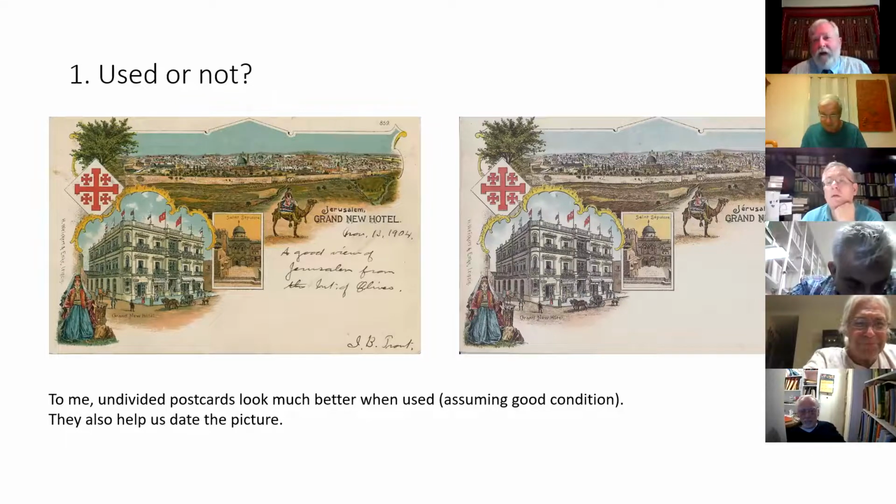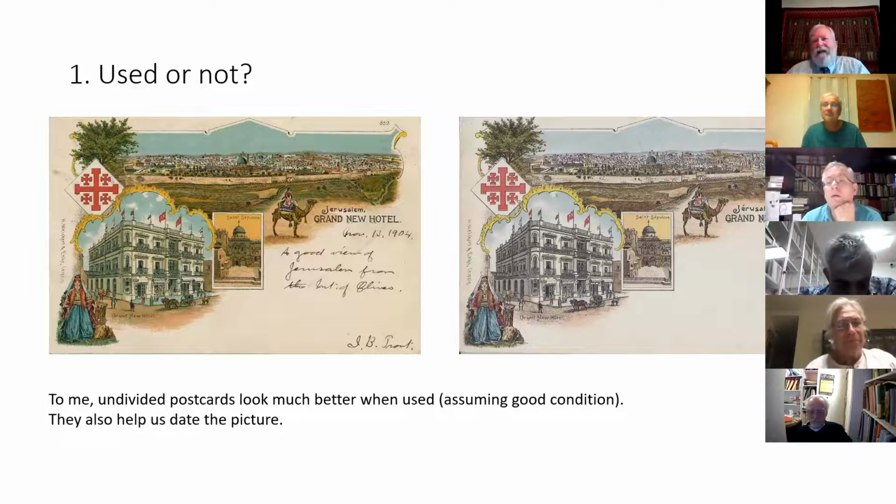But we're talking about, if every card in your exhibit was used, it probably wouldn't be noticed. If most of your cards are mint and then you've got some kind of grubby used ones, it will be noticed. But it's a point or two. But if Yvonne's shaking your head.